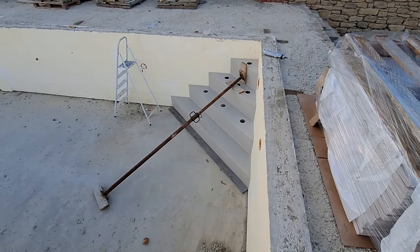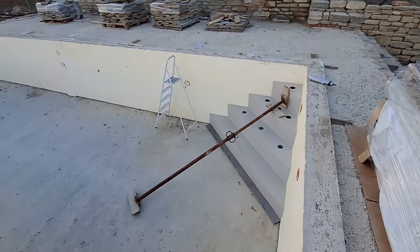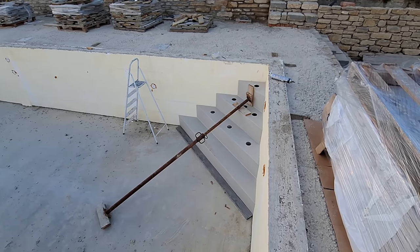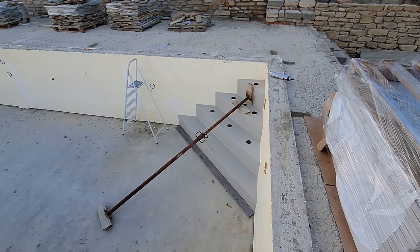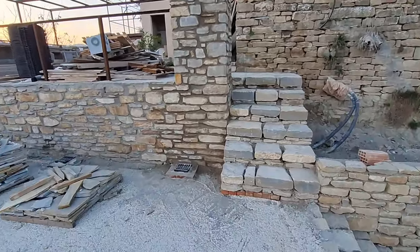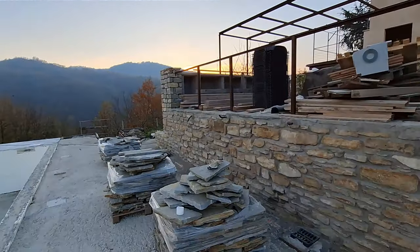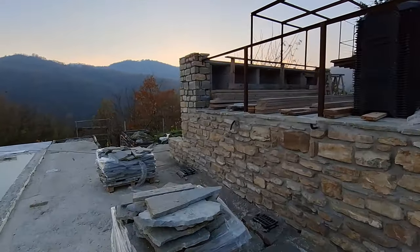Staircase is in. So now we have to fill the holes with concrete, and that's it. I cleaned the walls. Oh, they're still working on the pool. Wow.